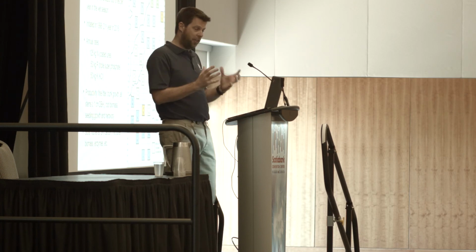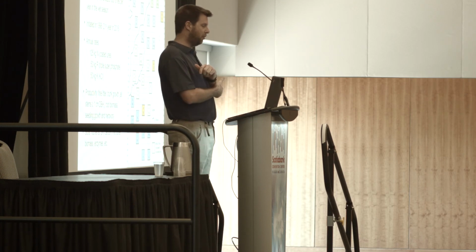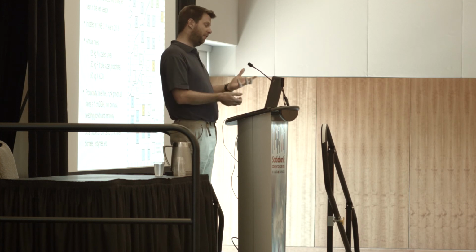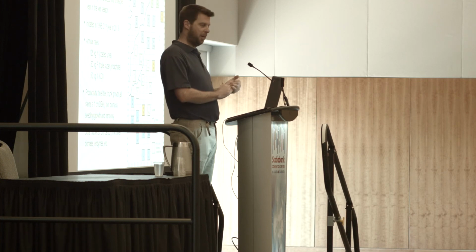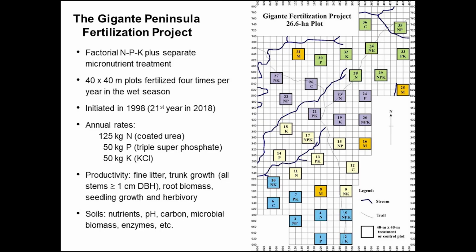Now we have a fertilization experiment in Panama. It's the 21st year of nutrient addition this year, so it's the longest nutrient addition experiment in tropical forests anywhere in the world. This is a map of the plots. It's about a 30-hectare area with N, P, and K added in factorial combinations to 40 by 40 meter plots. And we measure all sorts of variables in this forest, including trunk growth, litter fall, root production, and lots of microbial properties as well.